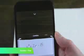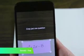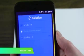Socratic is easily the best education app from 2017. It works as a helper of sorts. You snap a photo of your homework problem and the application's AI figures out the concepts you need to learn in order to solve the problem.